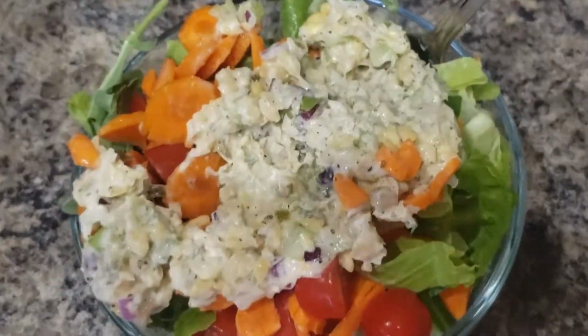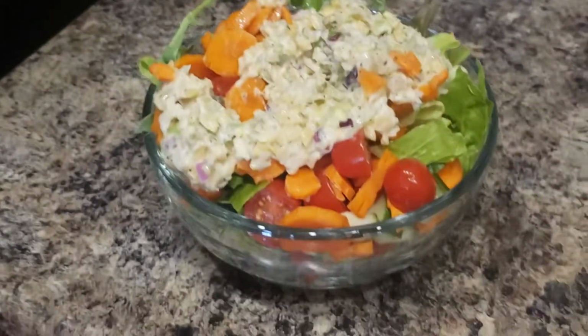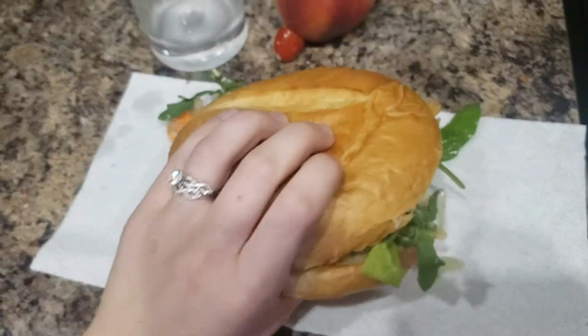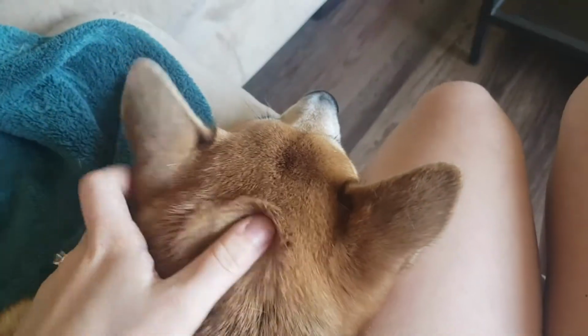And this is the dressing. So it is a big salad, obviously. It comes in this big jar. But look how delicious that looks, guys. Oh my. Food and a bun. It's on the wrong side. Whoops. Look at that. Delicious.